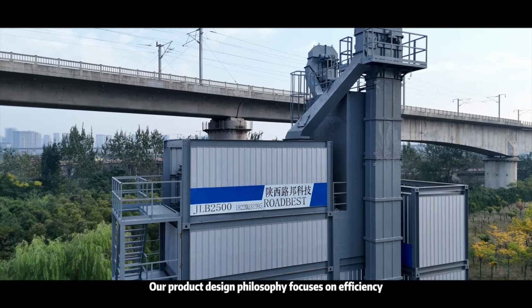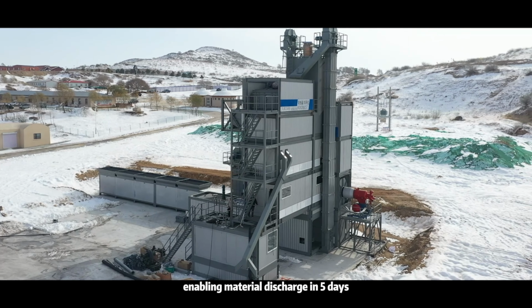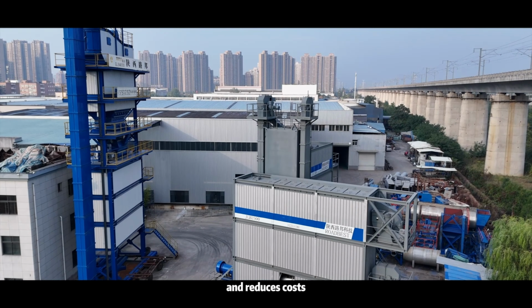Our product design philosophy focuses on efficiency. Installation is completed in 3 days, enabling material discharge in 5 days. This significantly improves the operational efficiency of construction companies and reduces costs.